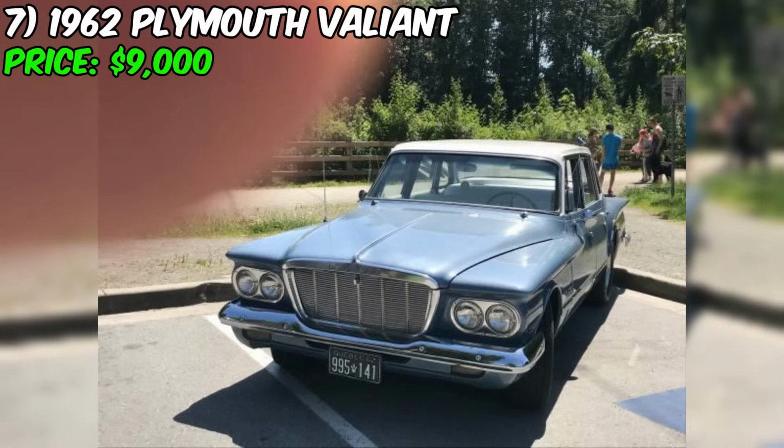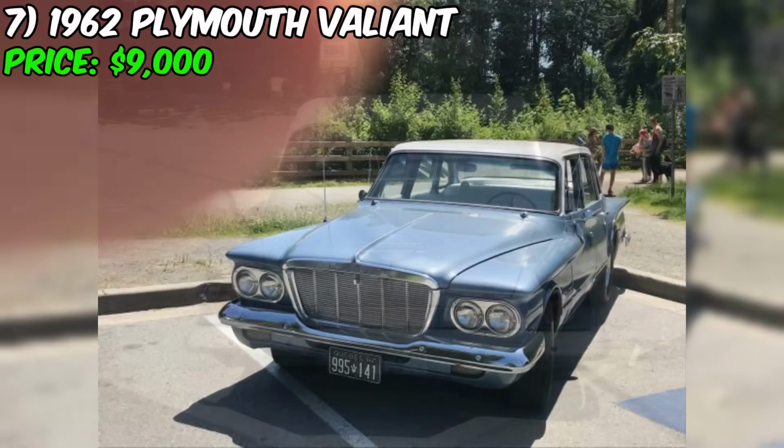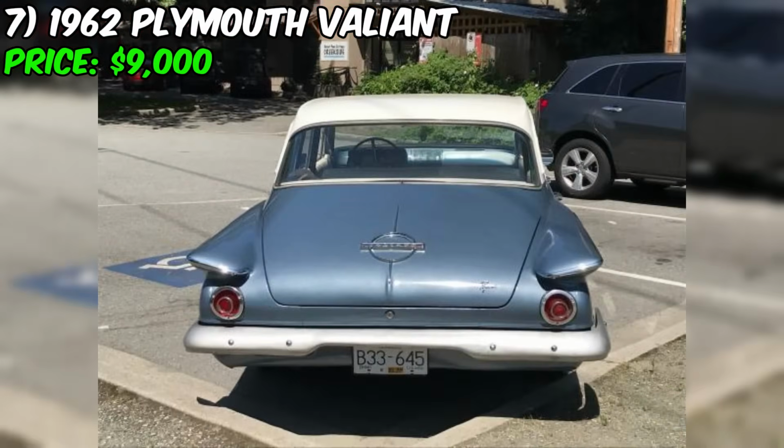But don't just take my word for it. Give the seller a call and see for yourself. And if you're lucky enough to be the one who takes this beauty home, I promise you won't regret it. This Valiant is a true classic that will bring you joy for years to come.